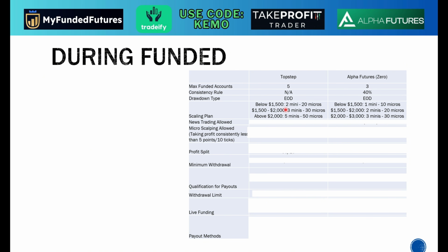Below $1,500 you will get 2 minis or 20 micros on Topstep, and you will move to 3 minis or 30 micros once your account is between $1,500 and $2,000, and it will move to 5 minis or 50 micros once you're above $2,000. On Alpha Futures, below $1,500 you only have 1 mini or 10 micros. Between $1,500 and $2,000 you have 2 minis or 20 micros. Between $2,000 and $3,000 you can unlock 3 minis or 30 micros.